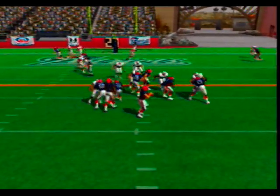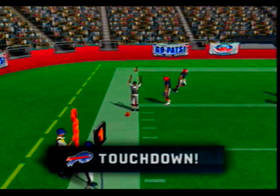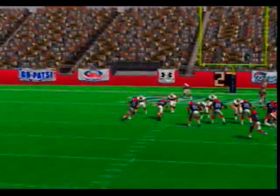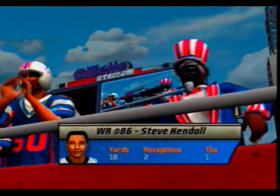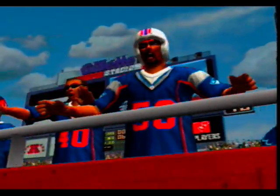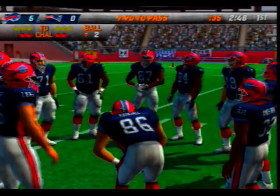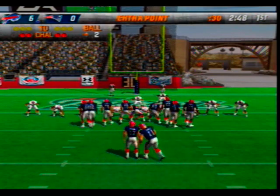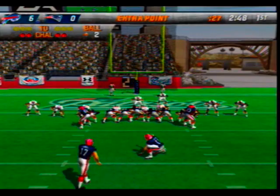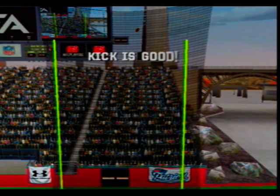Nickelback in this time. Under pressure, gets the pass off. Touchdown, Bills. This is a good play by the offense in the red zone. The wide receiver is going to break away right here and come up with a catch and a touchdown. Extra point attempt is good.